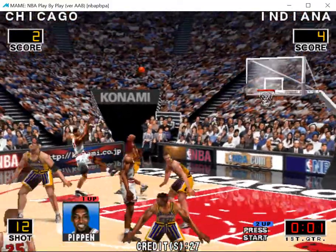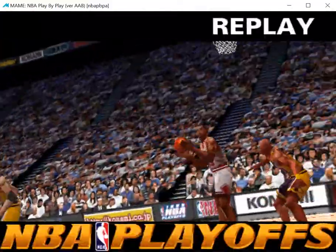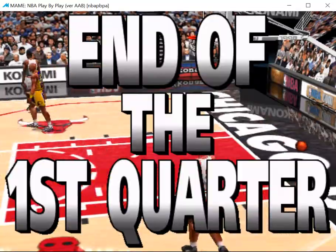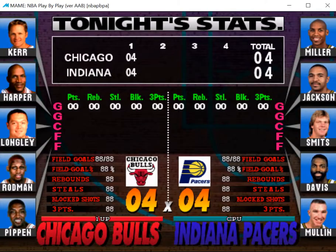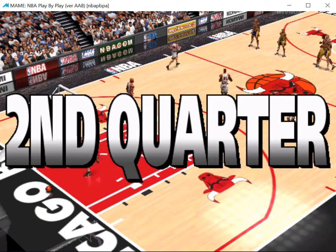Pippen. Fadeaway shot by Pippen. Nails it. Now we watch the replay. End of the first quarter. Here we go. Check it out. That's the second quarter.